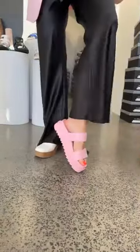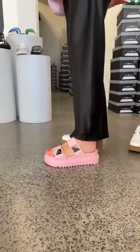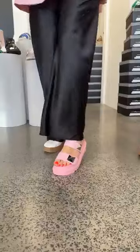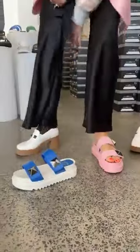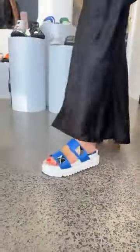Tanya's saying, loving all the summer styles, especially my pink Cairo. Oh, did she pop in to see us on Friday? She popped in here. Oh, did she? Very nice. So this also comes in the blue. And you girls are loving the colour. You are really loving the colour this season, which is great. And I've got Donna saying, I would love a whole Minnie store here in Christchurch. So far I have three pairs and I love them all.